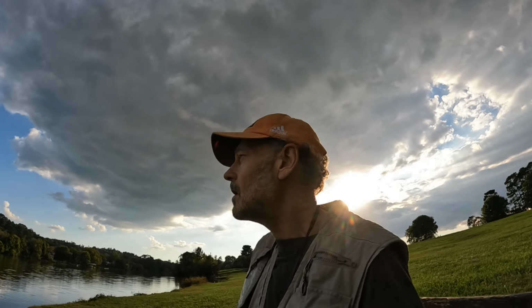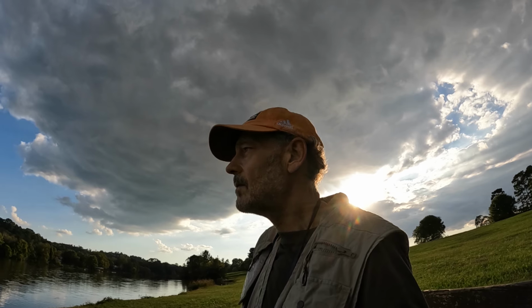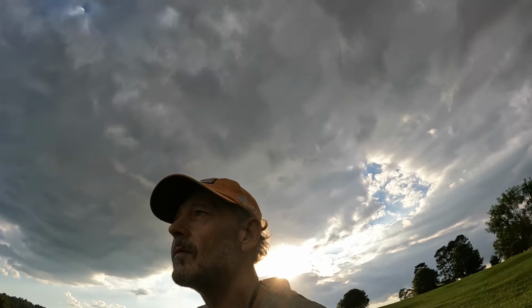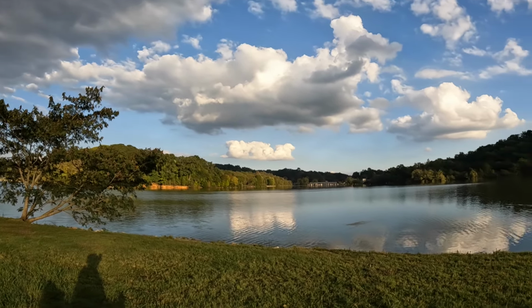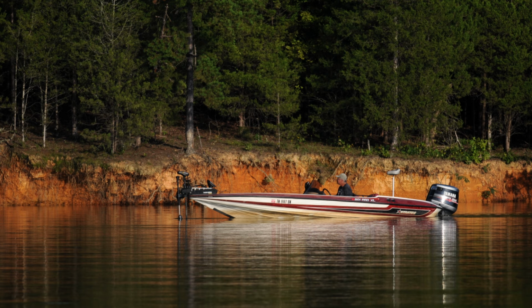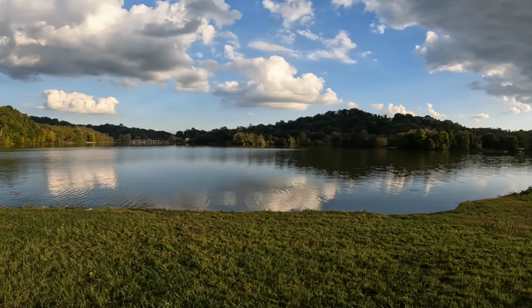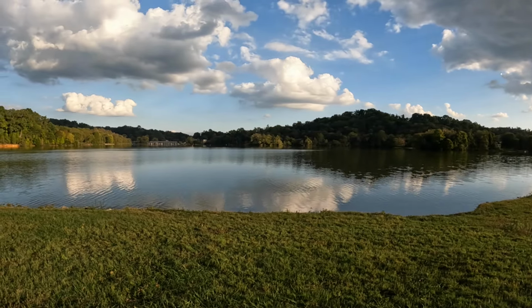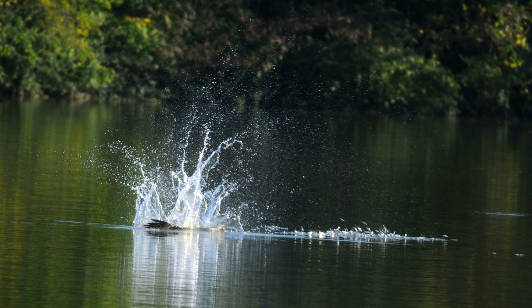Exciting though. Hopefully he'll come back here in a minute, but I love the lighting right now. It's beautiful, as you see, it's opened up and it's just perfect right now to capture something interesting. Kind of darting in and out of the clouds right there. Got some kind of a big white bird over there. I don't know if that's, yeah, there goes the osprey down way over there. Two ospreys over there.